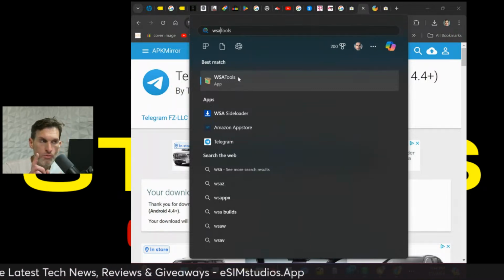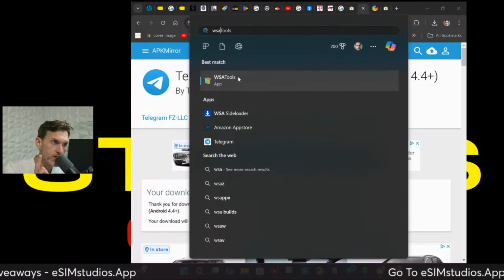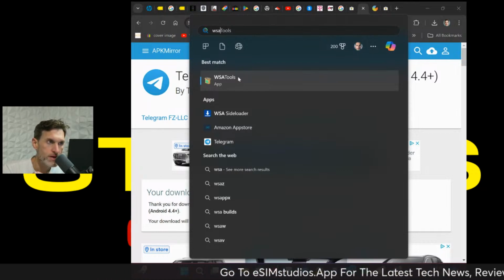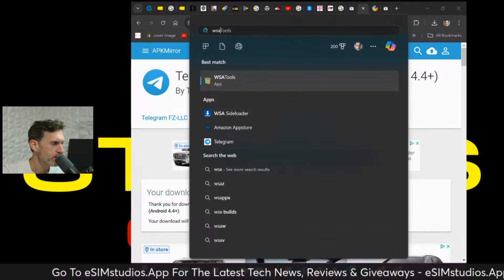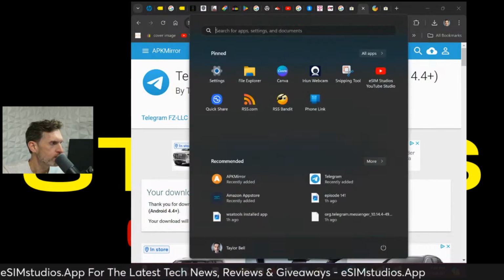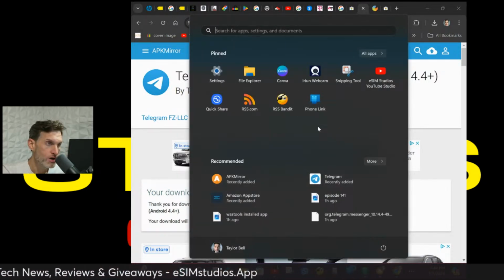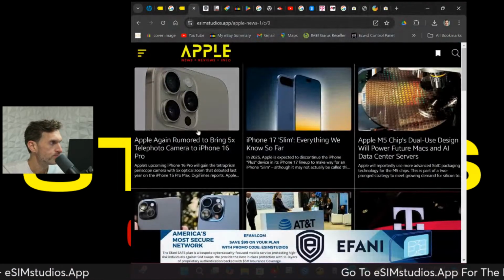Now, what you're also going to need to do is activate your virtual machine. I have it in the instructions on our site. Very easy, and it does require a reboot. But let's take a time out from installing this APK, so let me show you what I'm talking about.